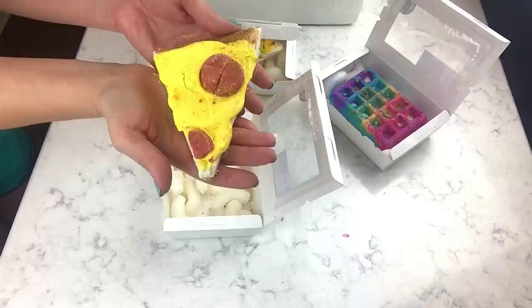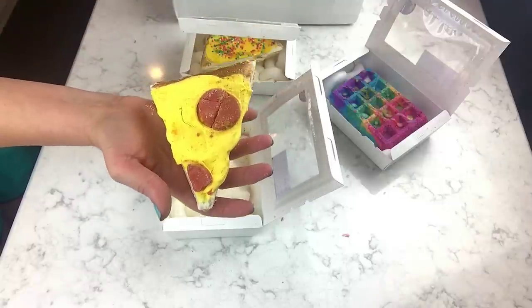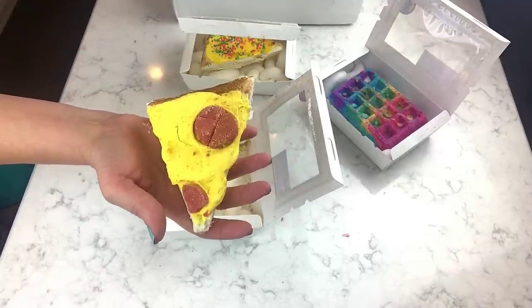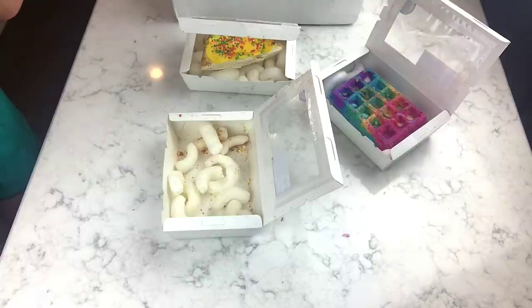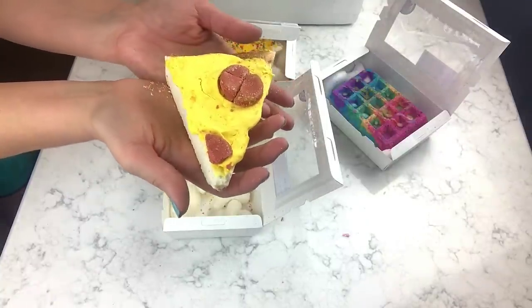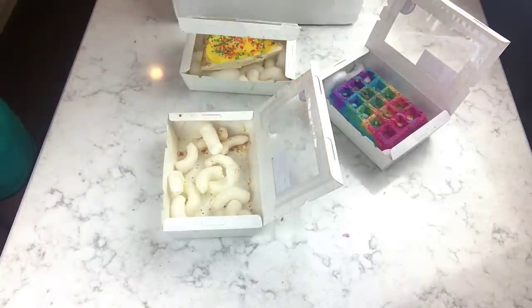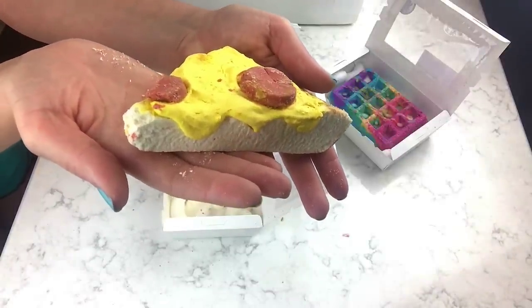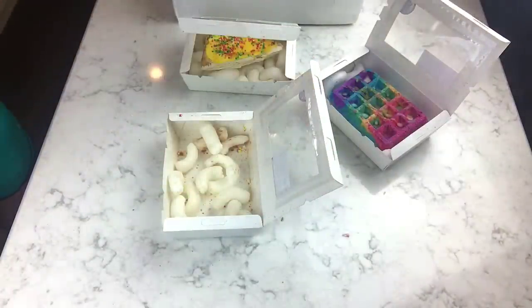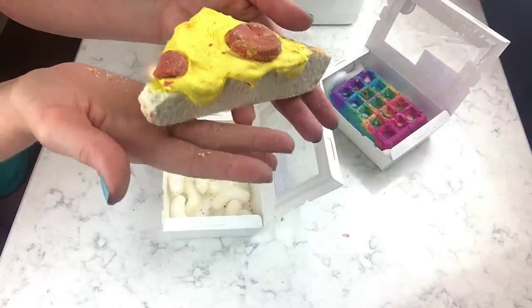Okay, now, so this one is scented in, let me get my list over here. Okay, this one is scented in pineapple and coconut. Maybe a little bit of coconut. I don't smell a lot of pineapple in there. Am I holding this up close enough for you guys? I can't tell with this new tripod. That's a really big bubble bar though. That's cool, I love it.